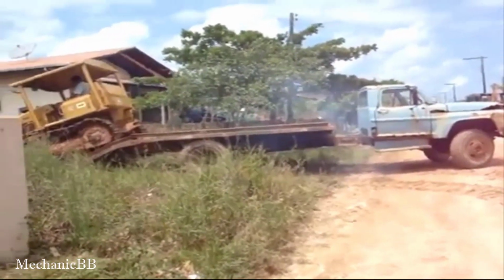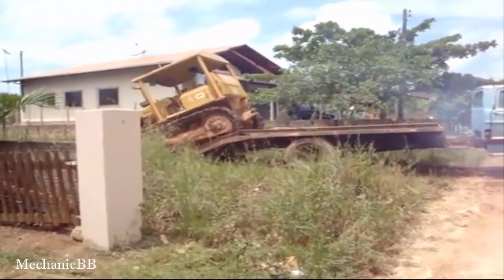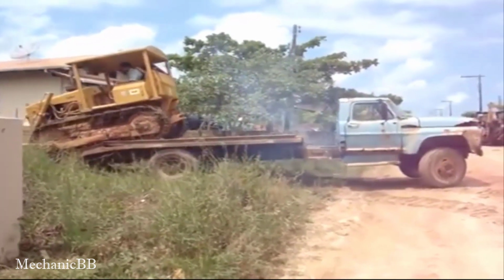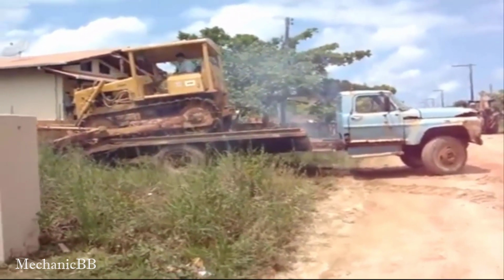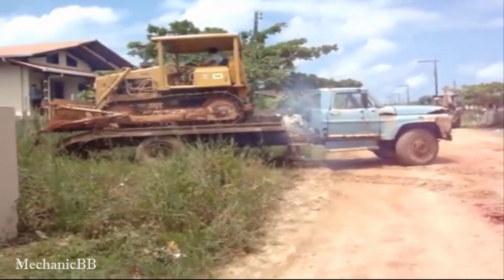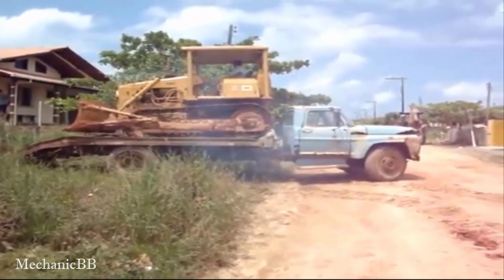The old truck is waiting for the crawler bulldozer to safely climb onto the trailer to transport it to another place. Although quite old, the truck stood firmly until the bulldozer stabilized on the trailer without tilting at all.